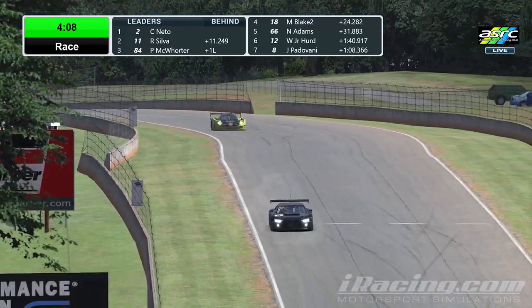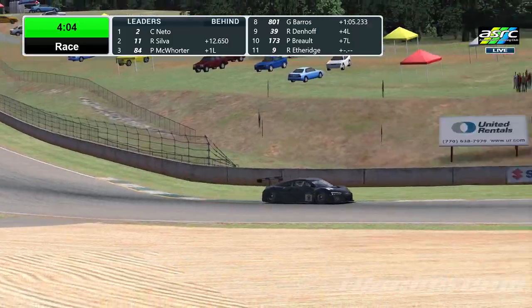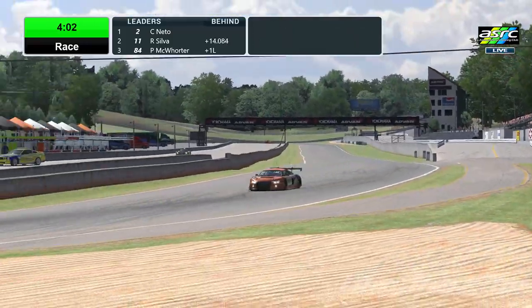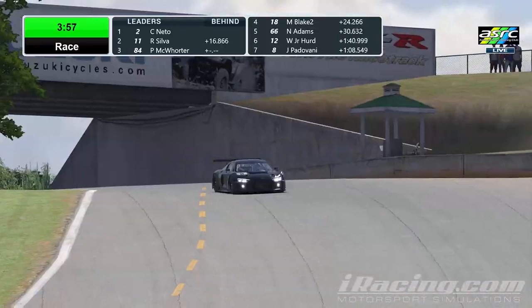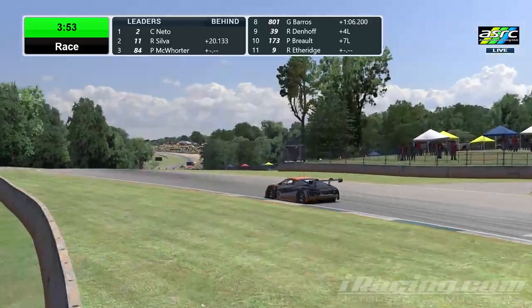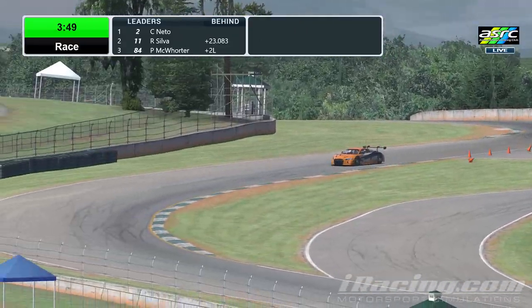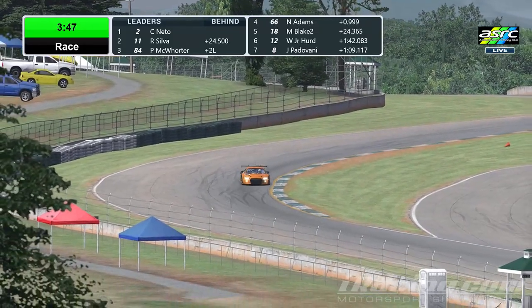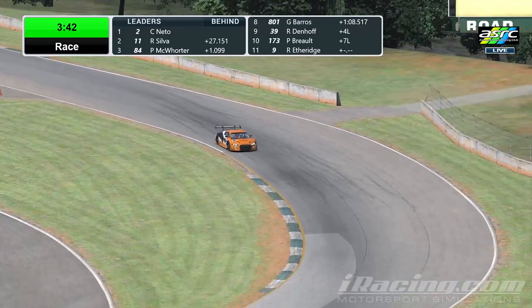Now, Padovani still in the lead for the GT3 category. Guilherme is actually making up some pretty significant time. He's about a quarter of a track length ahead of him, that 801 car. The Audi R8 going off track a little bit, gonna lose some time right there, but he's definitely pulled away a lot from Jefferson, so good work by him.